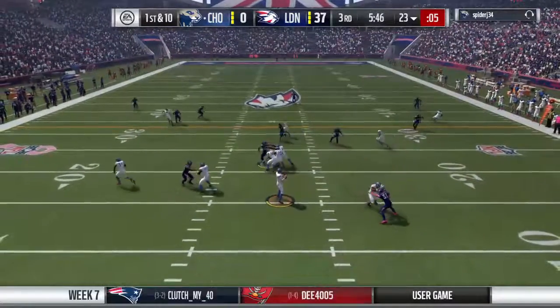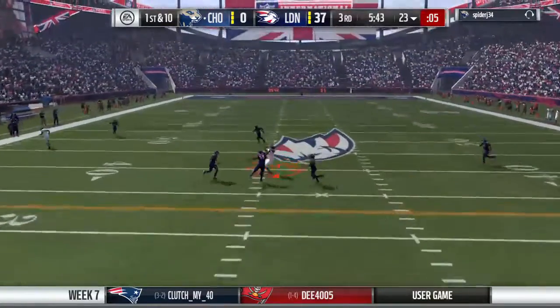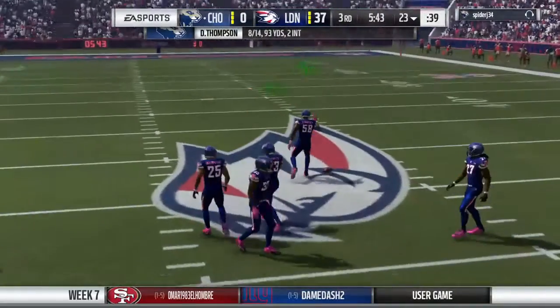They'll come out throwing here to start the drive. He's got time in the pocket. Looking middle, and it's incomplete.